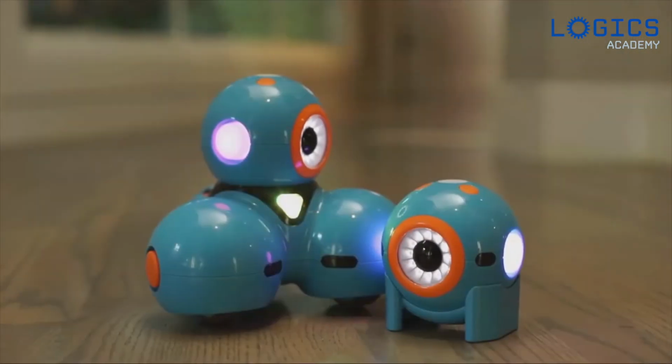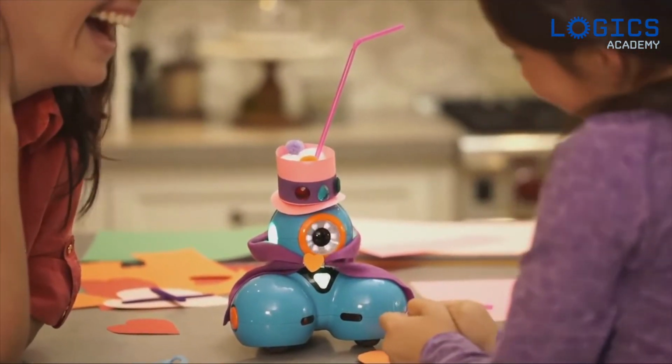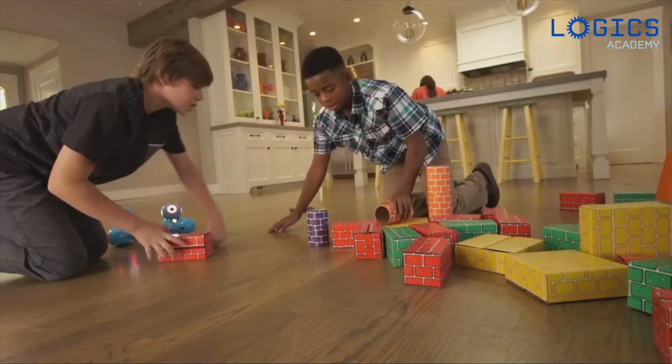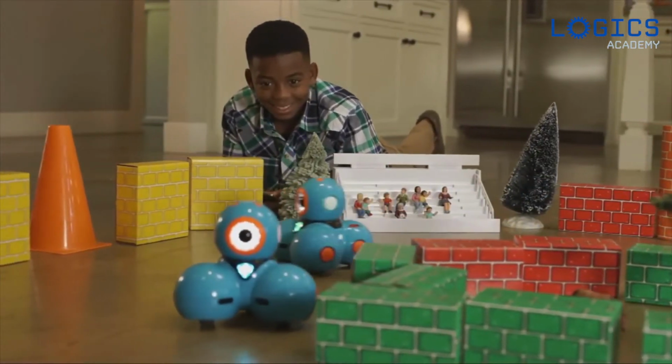Dash and Dot will fuel your child's natural curiosity. They'll love programming new adventures for their robot sidekicks. They can play hide and seek, set up challenging courses, or go head-to-head for a thrilling race. You'll be surprised at their creativity and innovation.